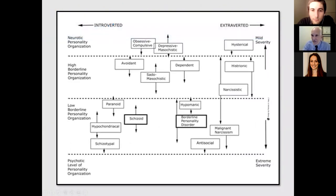So severity is on the right-hand side. Mild severity would be what we call neurotically organized patients. Extremely severe patients would be what we call psychotic level of personality disorganization. In the middle, you can see the square of borderline personality disorder. We consider that a fairly severe presentation of personality disorder pathology.